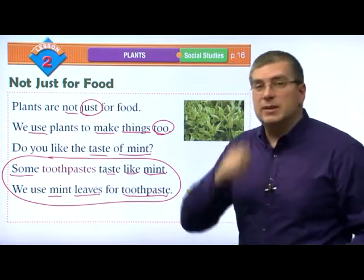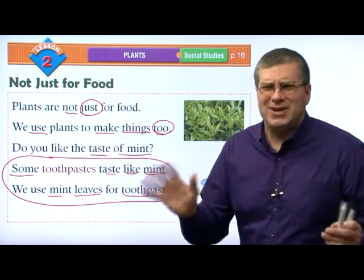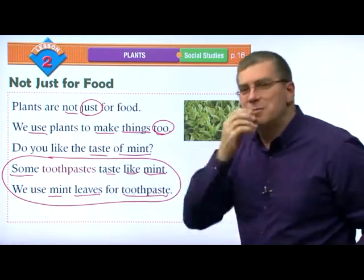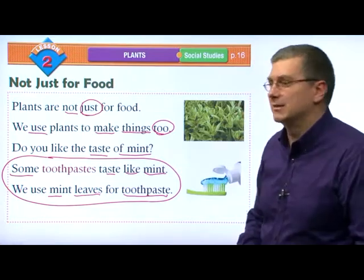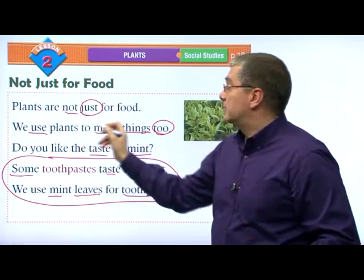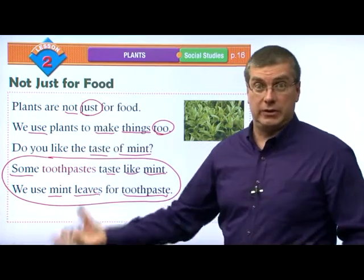You don't eat toothpaste. Don't eat your toothpaste. Brush your teeth and then spit it out, right? Don't eat it. So plants are not just for food. We use plants to make things too.